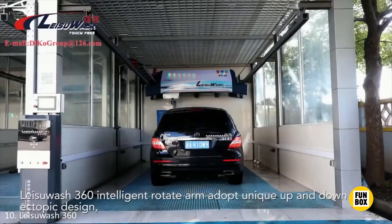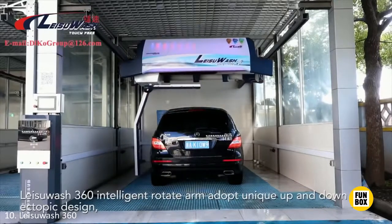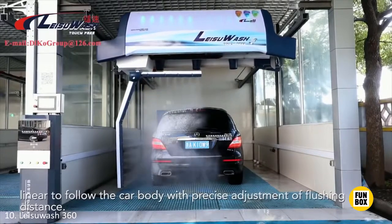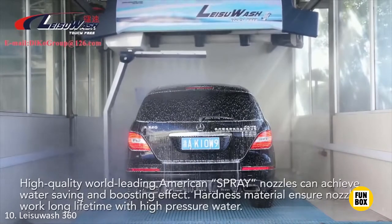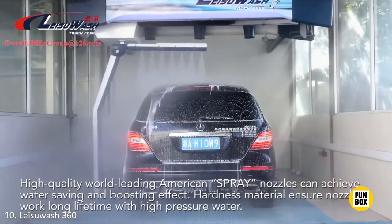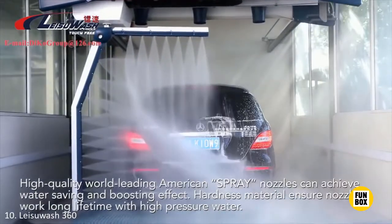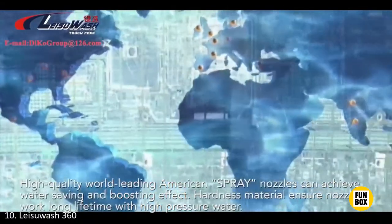Leisu Wash 360 intelligent rotate arm adopts a unique up and down elliptic design, linear to follow the car body with precise adjustment of flushing distance. High quality, world-leading American spray nozzles can achieve water saving and boosting effect. Hardened material ensures the nozzles work for a long lifetime with high pressure water.